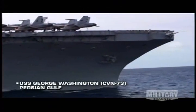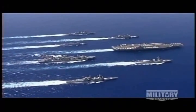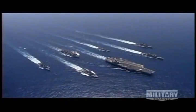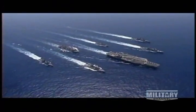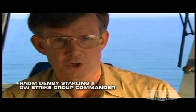After a fast crossing of the Atlantic and Mediterranean, the USS George Washington has reached the Gulf with her carrier strike group to join a larger force already in place. The George Washington Carrier Strike Group left Norfolk. It left with a certain number of ships, aircraft, and people.